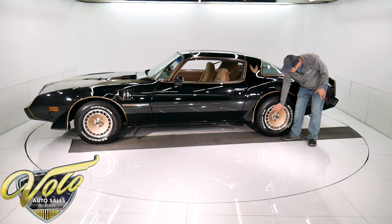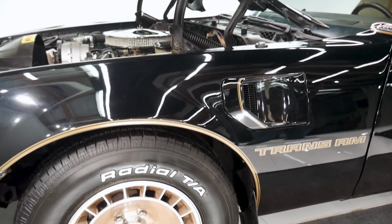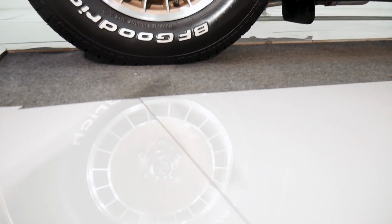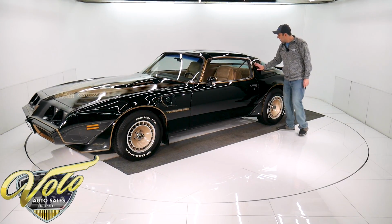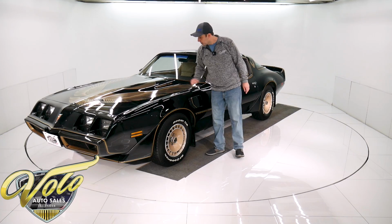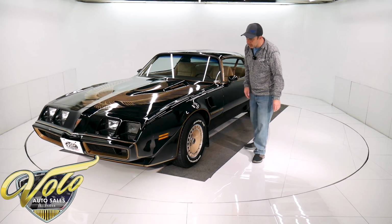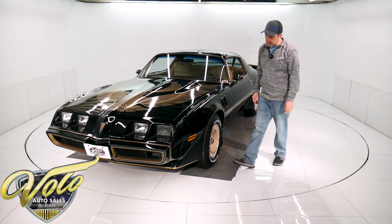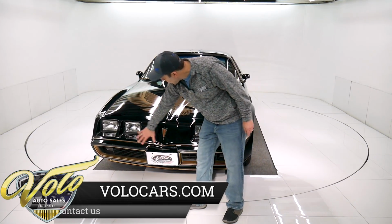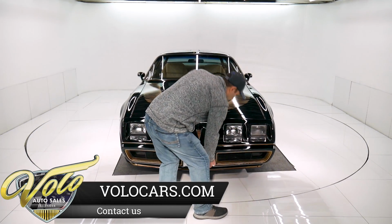The aluminum wheels with the gold, they're restored beautifully. New center caps. That's part of the Bandit Edition. So is all of this striping and the birds. That's all part of that Bandit Special Edition. It has power antenna. BF Goodrich tires look like they're still like new. And like I was saying, the rubber bumpers front and back, that's all in excellent shape.